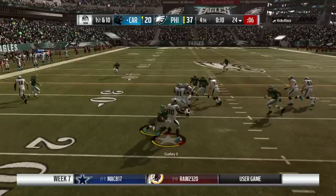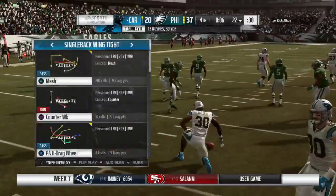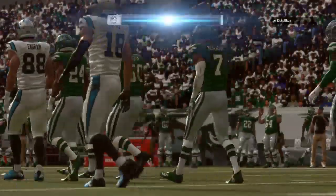They'll try and start the drive with Gurley. And they're running right through it. And that one blown up quickly as he's going to be stopped before he could even get started. It'll wind up being a loss of 2, and it'll be 2nd and 12.